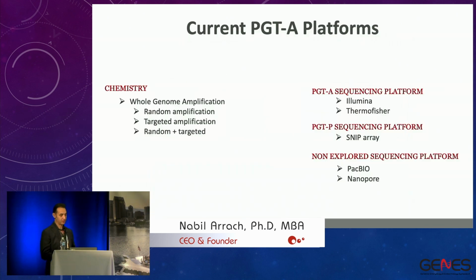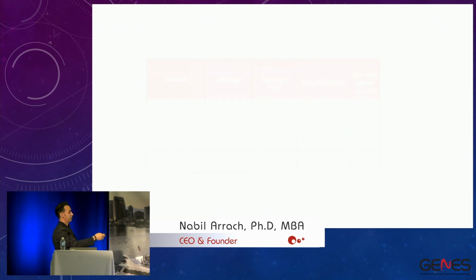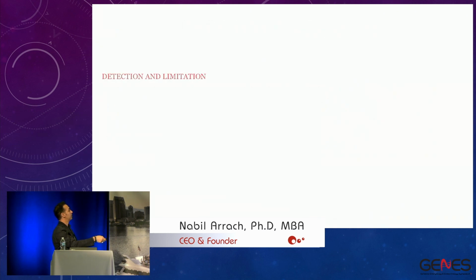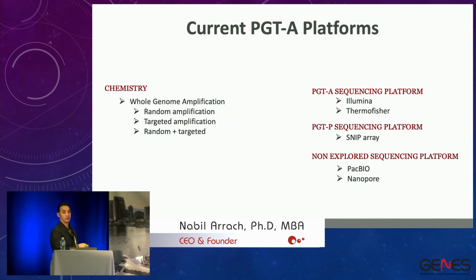So when we look at current chemistries used for PGT-A, and I don't know how to use the pointer, hopefully that's the pointer. Okay, I'm going to escape the pointer.